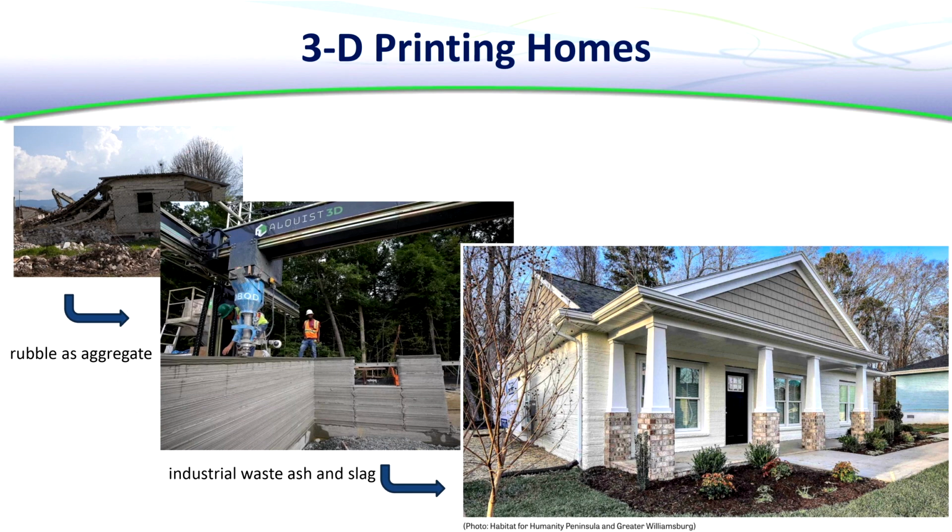This is a 3D printer, so there are a couple places here in the U.S. that are now working with Black Buffalo's gantry printers, and so you can gradually print up your wall. This is a house that was built in Williamsburg, Virginia, with that 3D printing. If you look at the edge, you can actually see the layers as they go up.